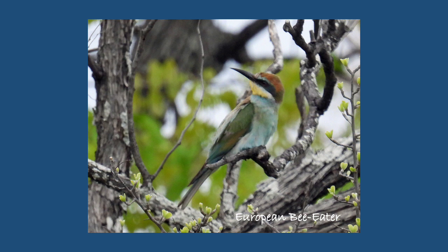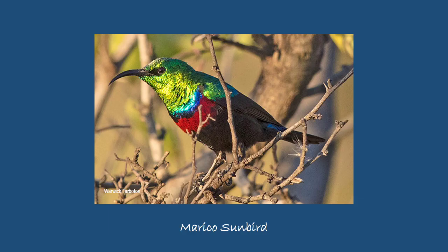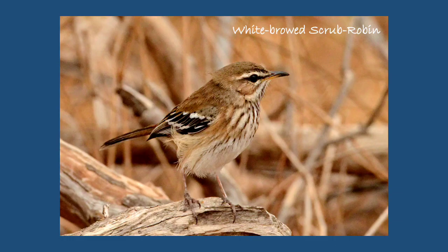migratory European bee-eater. They arrive in very drab plumage and get their breeding plumage by the time they depart in March, April. And the common sunbird there is the white-bellied, always an attractive one, as well as Marico sunbird. And we're grateful to Warwick Tarboton for this magnificent photograph. The white-browed scrub robin is one that we remember from way back of our Monty Brett's course, and always nice to see character birds.